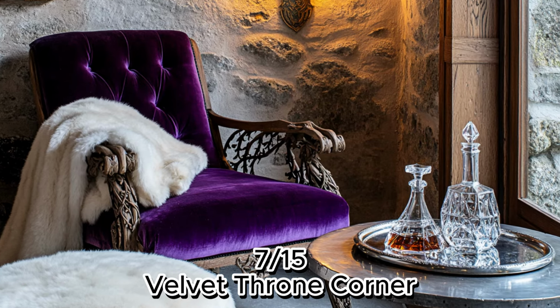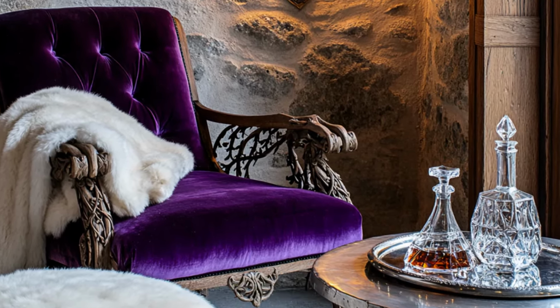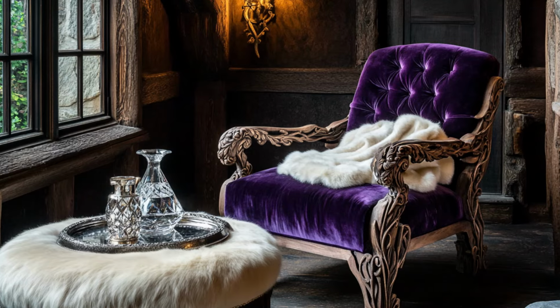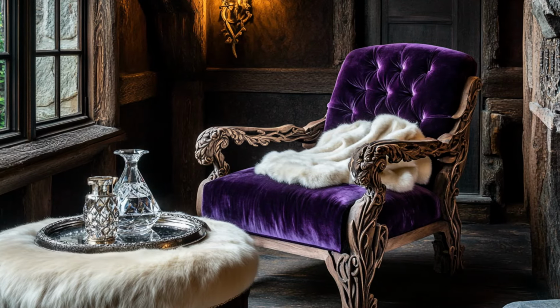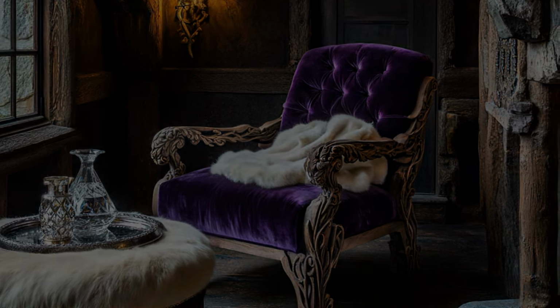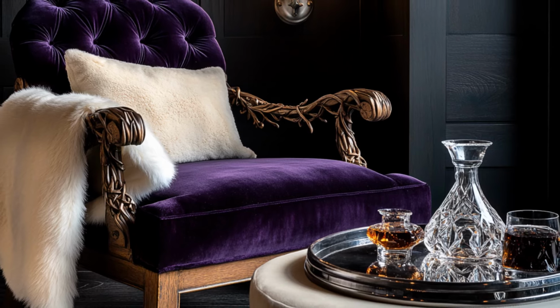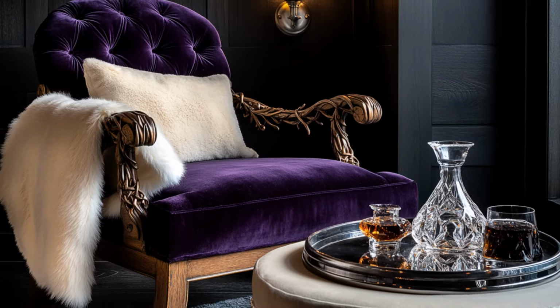Idea number 7. Velvet Throne Corner. Add a touch of royal luxury with this plush setup. Picture a high-backed wooden chair upholstered in deep violet velvet, its arms carved with subtle vine patterns. A matching ottoman rests at its base, draped with a cream fur throw.